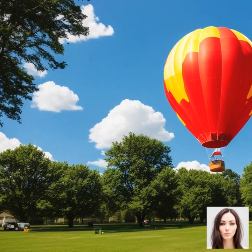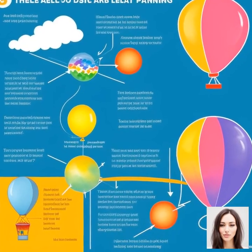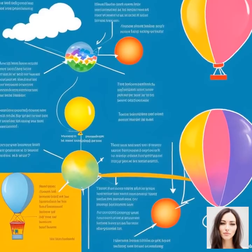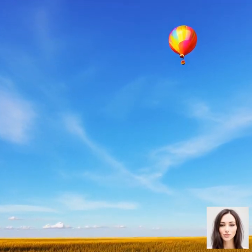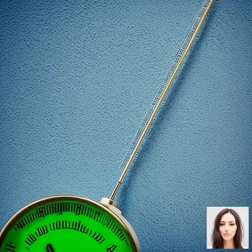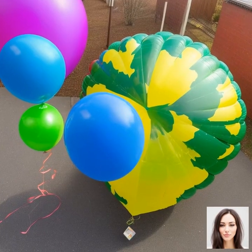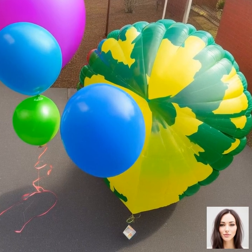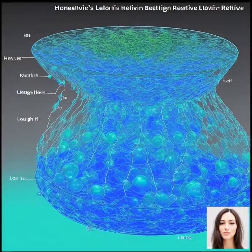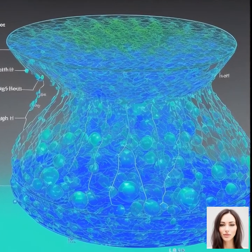But the crucial property of helium that makes it ideal for balloons is its lightness. It's one of the lightest elements in the universe, in fact. It's lighter than air, which is mostly made up of nitrogen and oxygen, both of which are heavier than helium. When you fill a balloon with helium, the balloon itself, plus the helium inside it, is still less dense than the air it displaces. This is why helium balloons float. They're essentially lighter than the air around them.